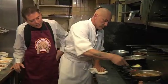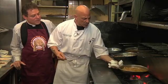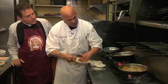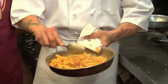butter. I'm going to hit it with a little bit more olive oil. And the most important step in this is now we're going to add our Parmesan cheese. And what the Parmesan does, it actually creams. It's going to mix with the liquid that's here, and it's going to make this a super, super creamy, rich dish.